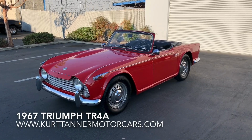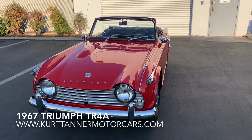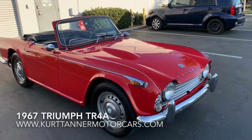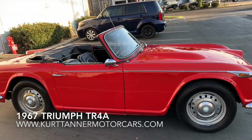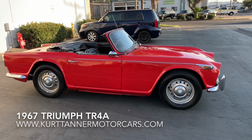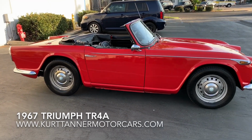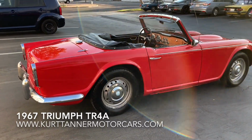Today we have an offer of this 1967 Triumph TR4A IRS. It's a car built with the independent rear suspension. It's a 1967, finished in signal red with black trim, black soft top, black tonneau cover, actually a black soft top boot. It's a 4-speed disc-wheeled car, like almost all of them came.